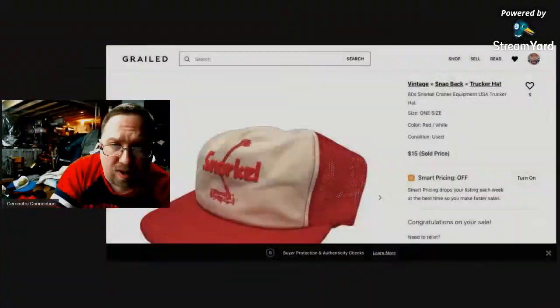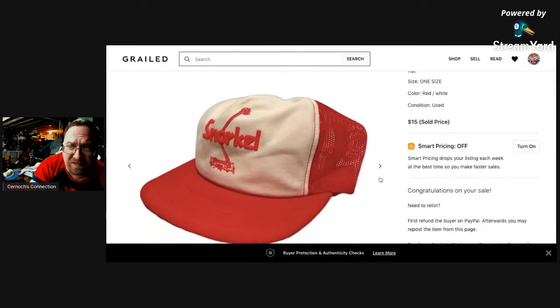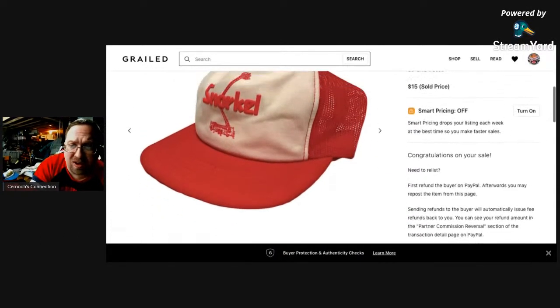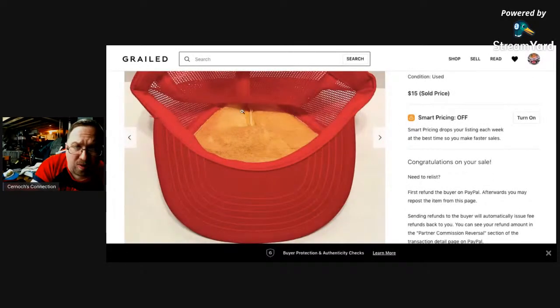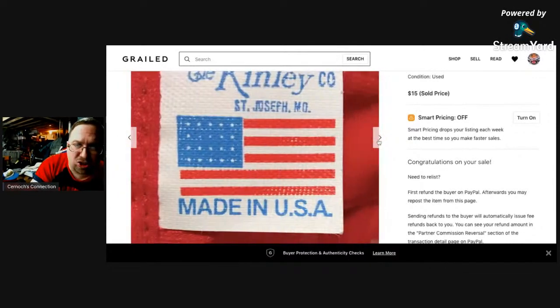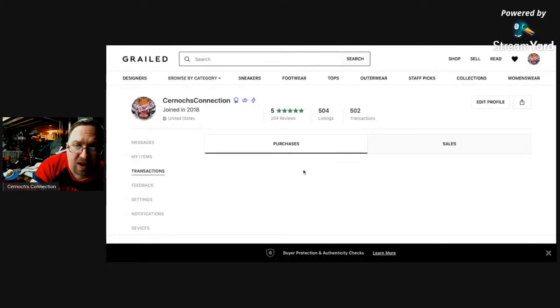I've seen, and I'll show you all here. Different stuff sells. It's all across the board. I'm gonna pop this up so you can take a look at what I'm talking about. Check out this vintage 80s hat. It's got snorkel cranes on it. Sold $15. Now this hat was not in good condition. Look at that, all that foam right there. I left it in there. Deteriorated, nasty. Sold it for $15. That was one I got out of a huge lot.